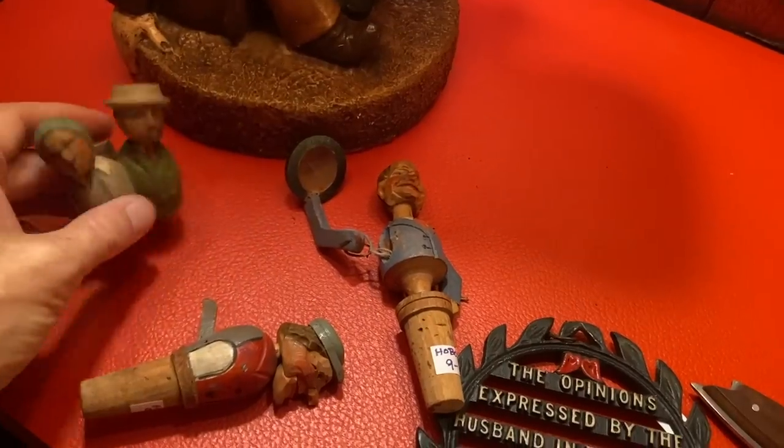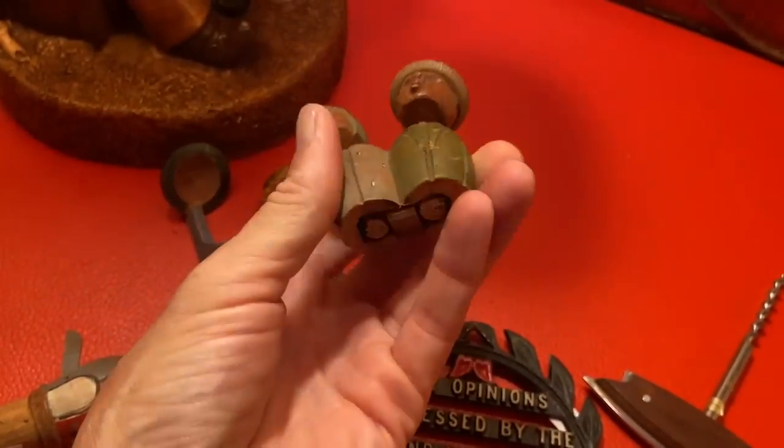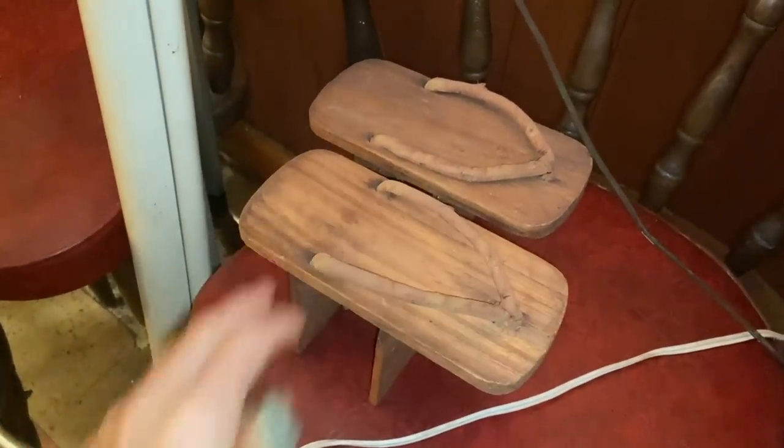They're hand-carved in Germany. This one would be fun, but there's just not enough to it. It's missing the stopper, apparently, so nope. We'll just go with what we've got. Japanese souvenir slippers. A 60s thing.